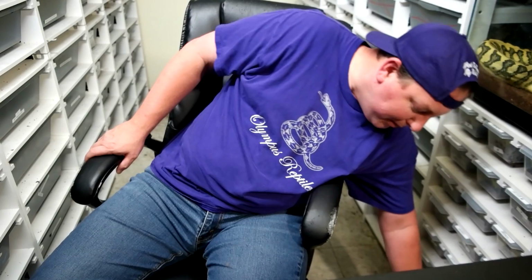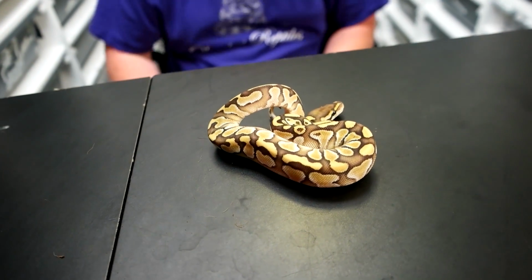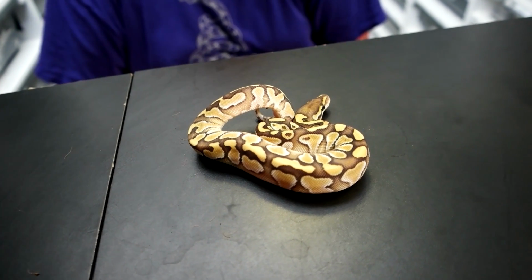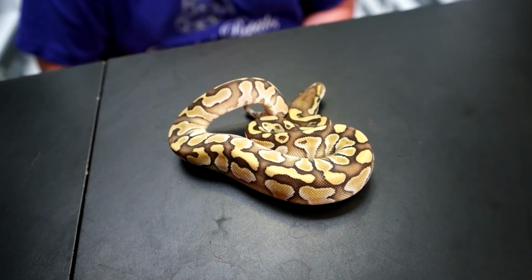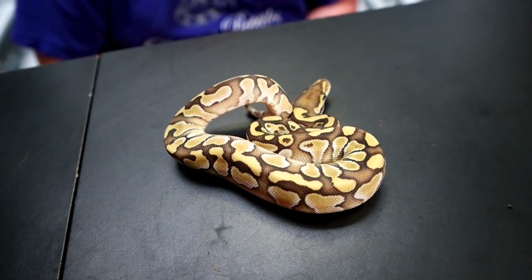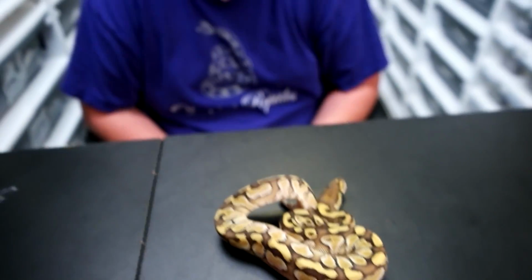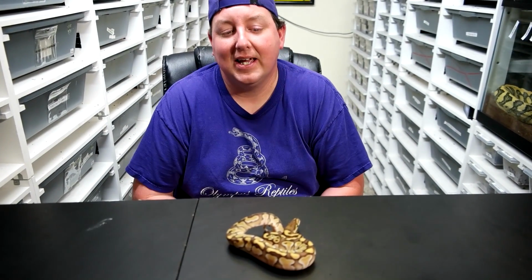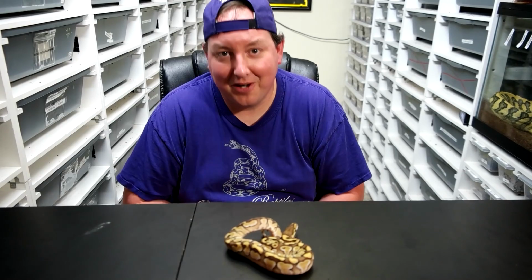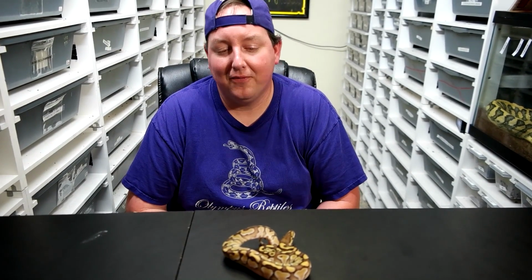You'll see how much bigger this one is. This dwarfs the other one. This is a lesser, 100% het ghost. The pairing was a spider het ghost, actually het for true ghost. I should back up and say all these babies are 50% het exanthic as well, but we don't know which ones are and which aren't. I do know the dad is 100% het exanthic. The dad was a spider, het for ghost and het for exanthic, that I personally produced. That's how I know he is a double het for sure.